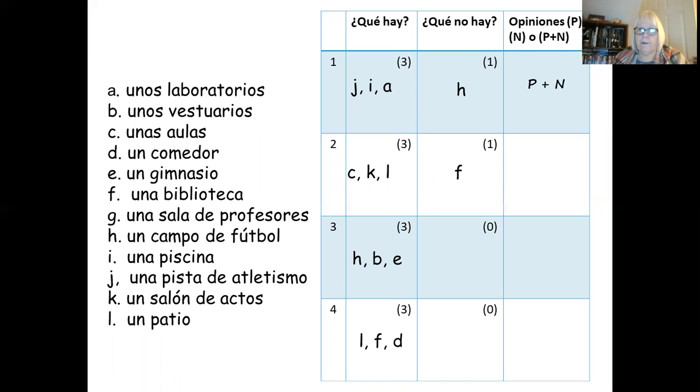Right, so as I went back, we already had positive and negative for the first one in terms of opinions. Number 2, they liked it because it had big modern classrooms, a really good hall, but there wasn't a library. So again, that's positive and negative.